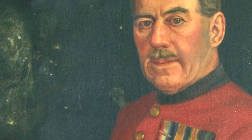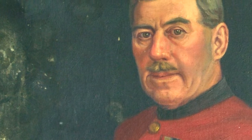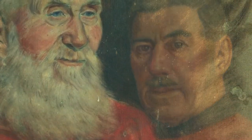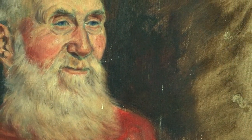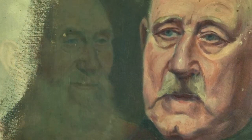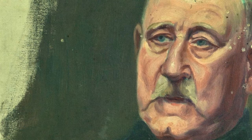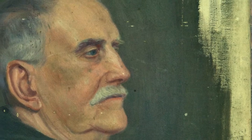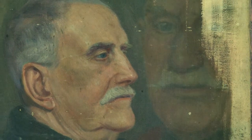Allow me to introduce you to the keepers of the Commonwealth. These men fought for Britain in conflicts across the globe, from the land of the Zulu warrior to the fields of Flanders. They represented Great Britain in many of her hours of need.